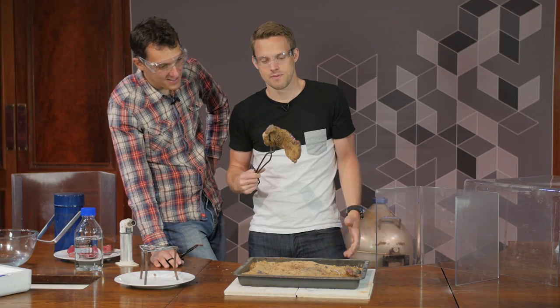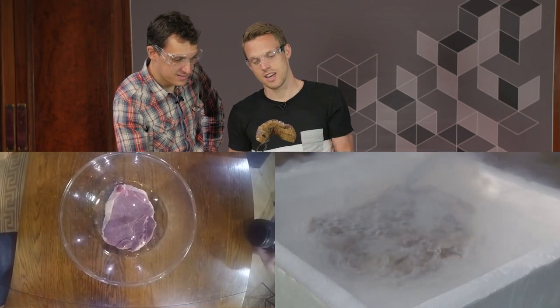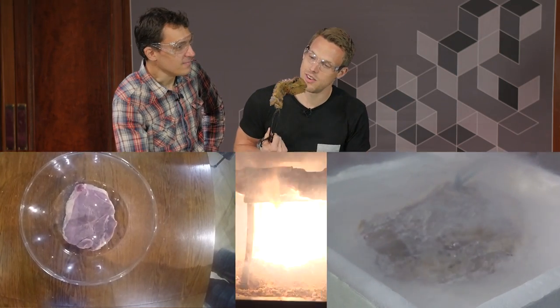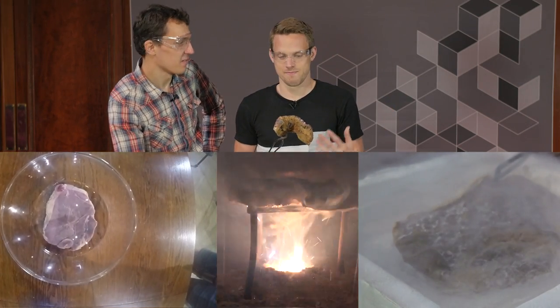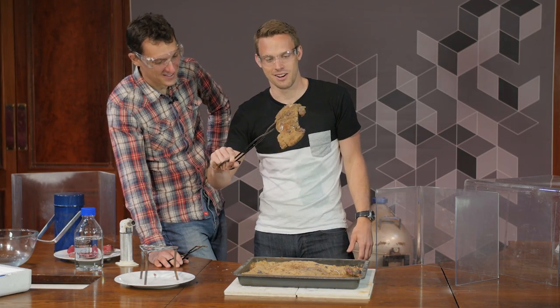We tenderized it by essentially digesting it with hydrochloric acid. Then we flash froze it using liquid nitrogen, because apparently that's the thing now. And then we decided to cook it with Thermite. Yeah, which probably isn't going to be the thing. I think deep frying it probably would have been a better shout.